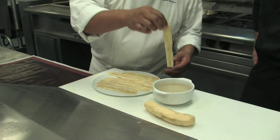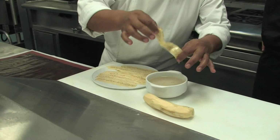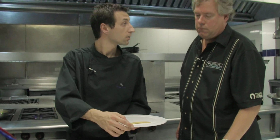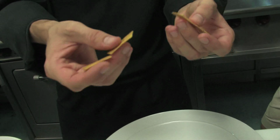He dips the plantains in sugar water and then puts them on a non-stick silpat for baking. We're gonna put this in the oven at a really, really low temperature for a really, really long time. Take this in the oven for about 7-8 hours. And when it comes out after 7-8 hours, it looks like this. Very crunchy. Very, very crunchy.